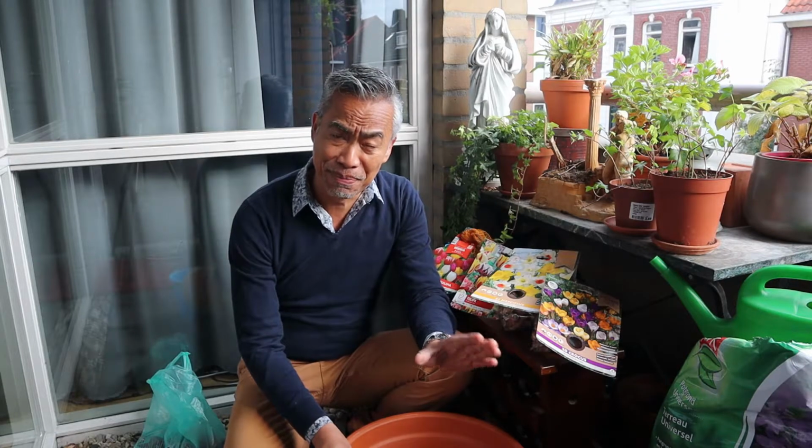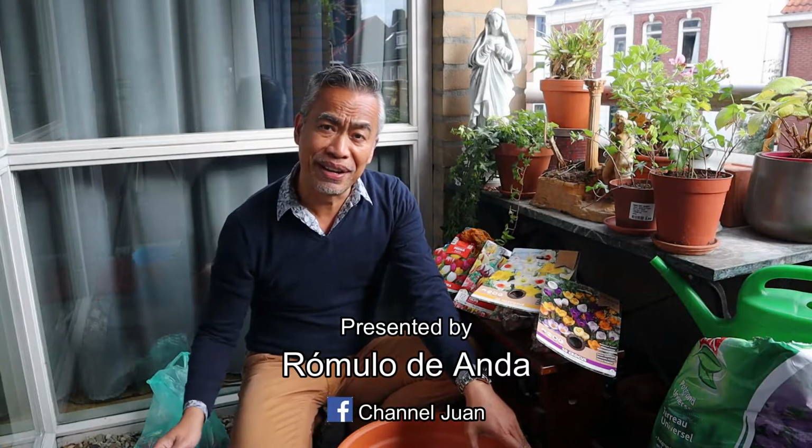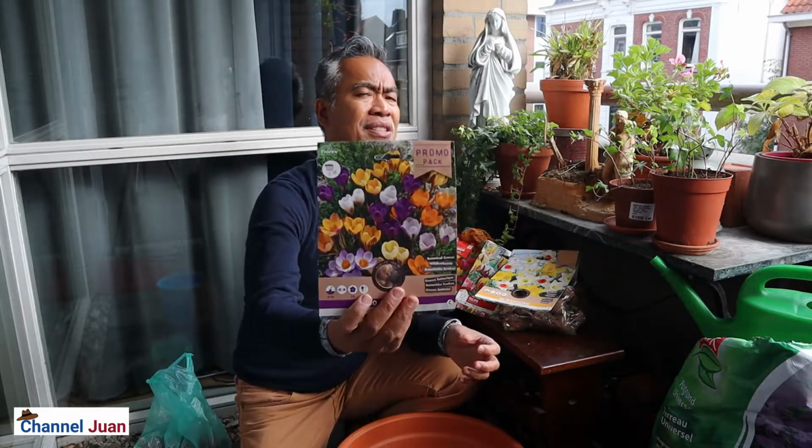The lighting condition is not perfect, but welcome to my balcony garden. I'm here busy preparing my Dutch lasagna, or it's a bulb lasagna. It's a layer of bulbs that will give me a continuous display of flowers when spring comes. Early January, around January, there will be crocus growing.